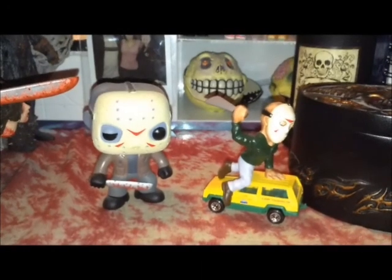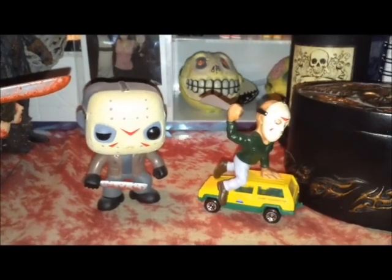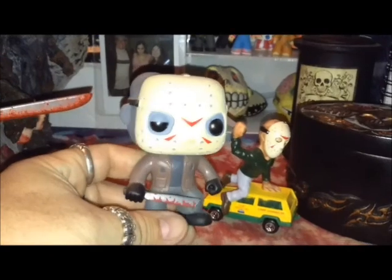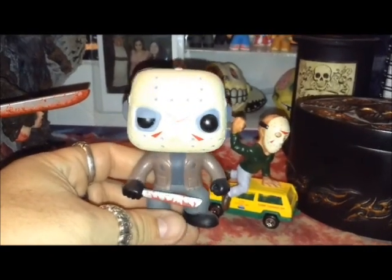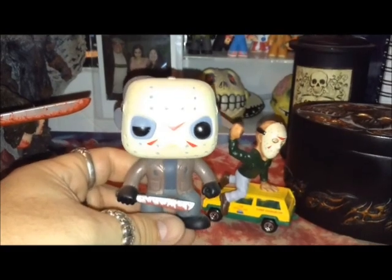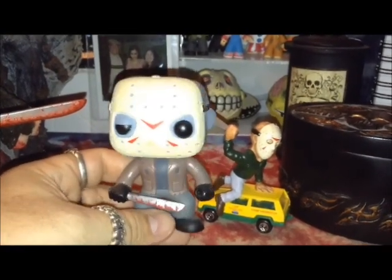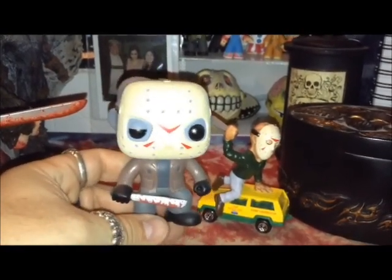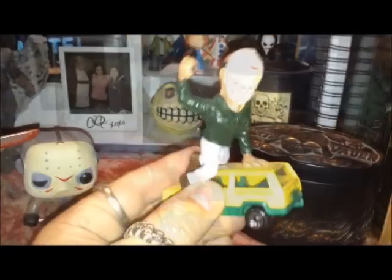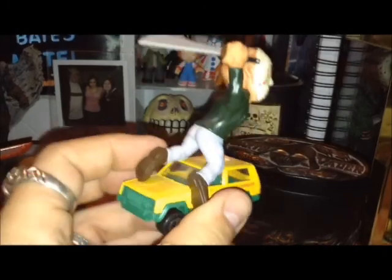Now, these are just some little Jason figures that I have. One being the Pop vinyl figure. This was, I believe, the first in the line of Pop figures. They had this one and Freddy come out first, and I got both of them as soon as they came out, but I was really happy to get Jason. And then, of course, this is the little Matchbox car with Jason on the hood.